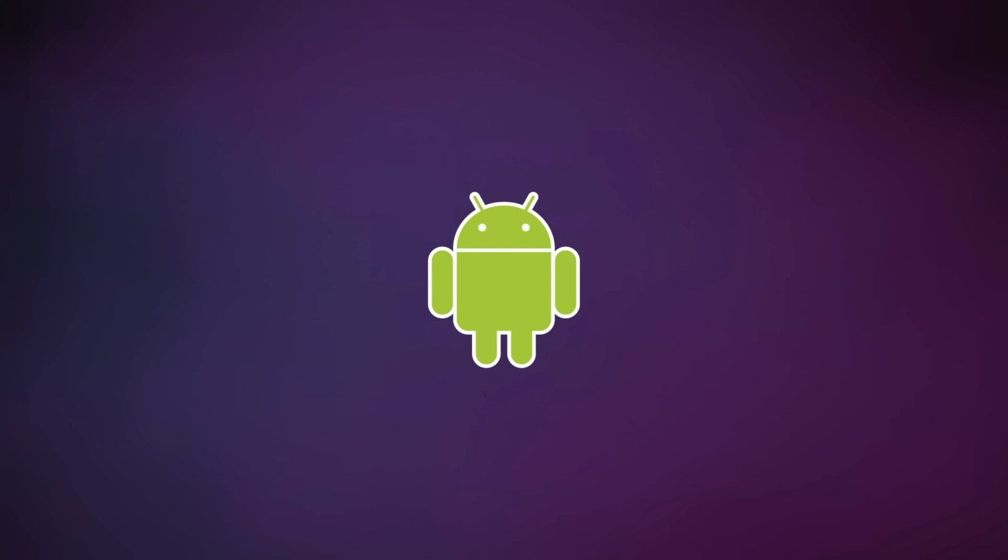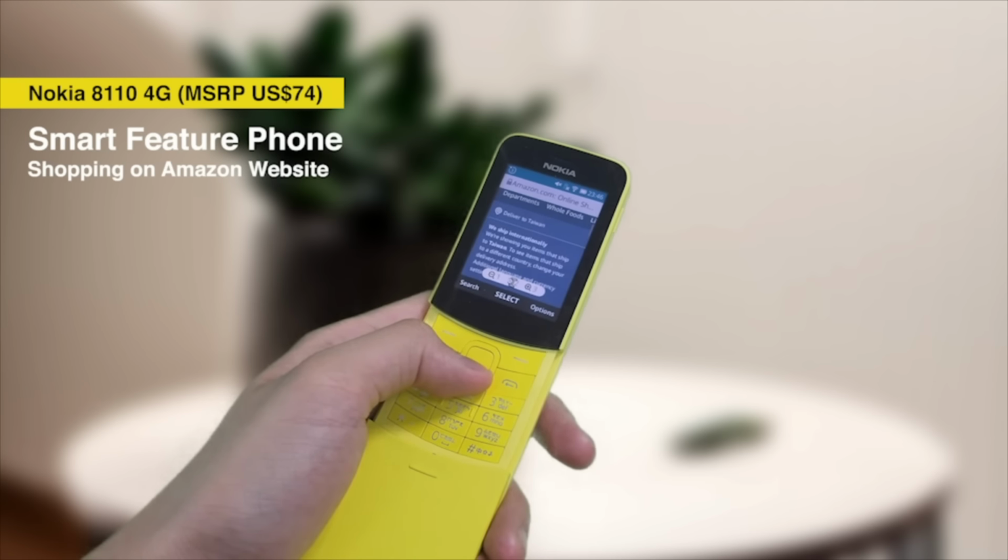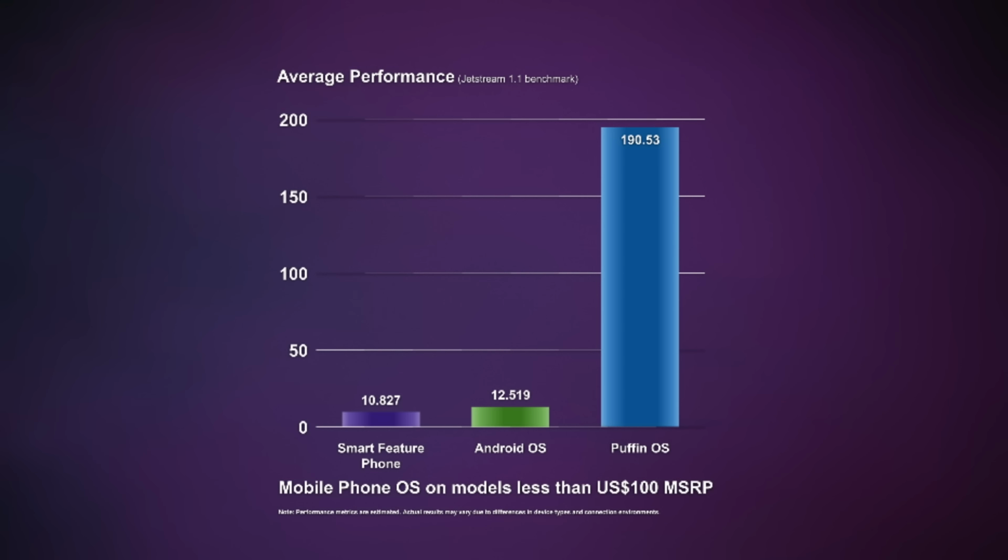Puffin says cheap Android Go devices are not a good choice because they perform poorly, and KaiOS devices have awkward user interactions due to being feature phones. So users instead should consider getting a Puffin OS device, which they claim will run on cheap hardware but perform like a high-end Android phone. Sounds way too good to be true, but let's actually put that to the test.